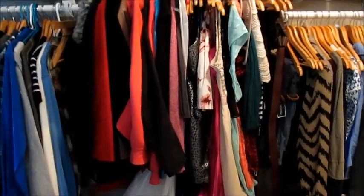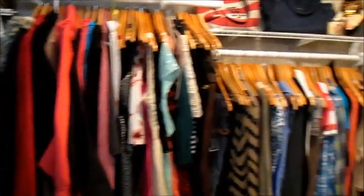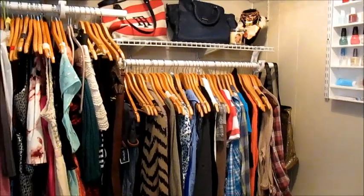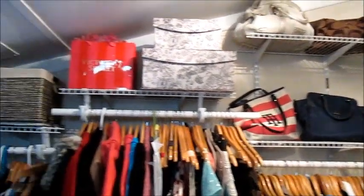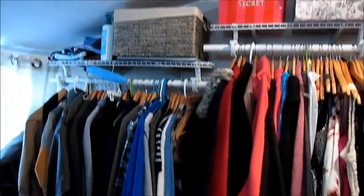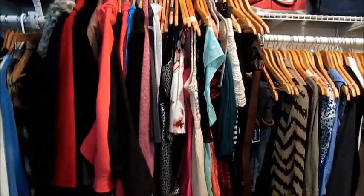Okay guys, so when you first walk into my house, this is what you see, and we turn this entire entryway into a huge walk-in closet, and I love it. We're still transitioning and making it our own, but this is pretty much the first thing that you look at.